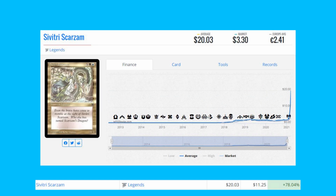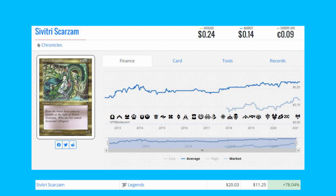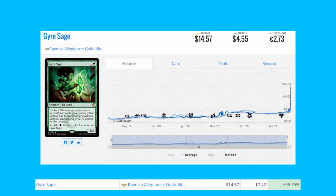Next card we have on the list is Sarpadian Empires Savitri Skarzum from Legends. This is up 78% here today from $11.25 to $20.03. And you know what? It doesn't see any play really at all, but there is a cheaper version of the card if you like it just for the art. It uses the same art from Chronicles that you can get for about 14 cents to 24 cents on the market.